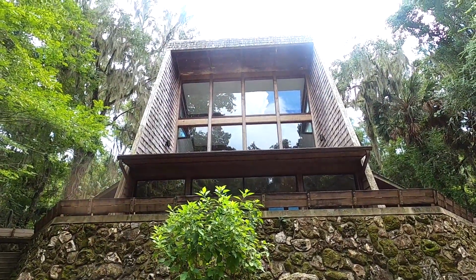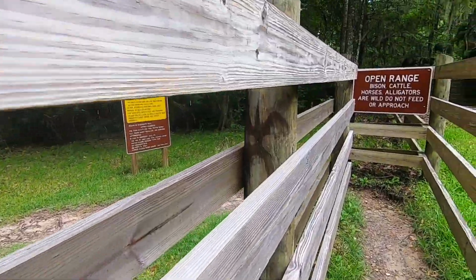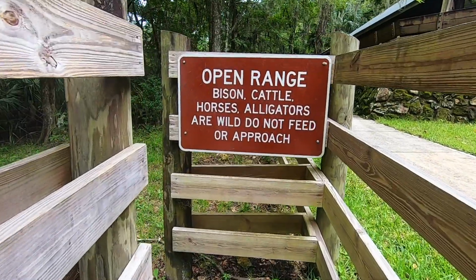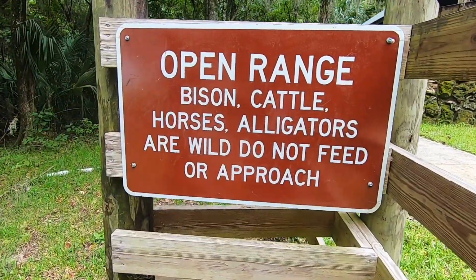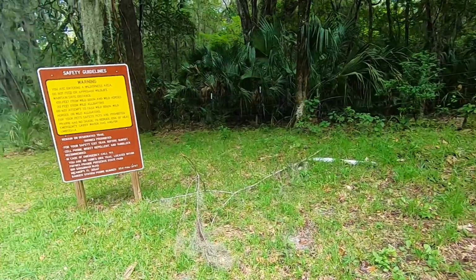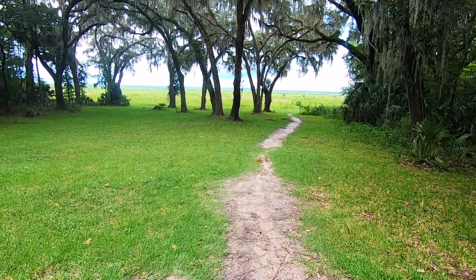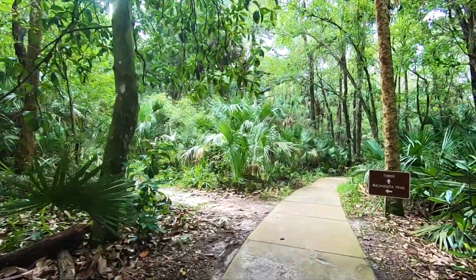Outside of the visitor center, in the back is the Prairie. It says open range. It also says do not approach. Wild bison, cattle, horses, and alligators. We can see some horses now off into the distance. We should be able to get a better view from the observation tower. So let's go ahead and move on to the Wacahoota Trail.